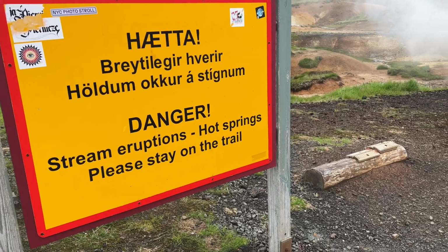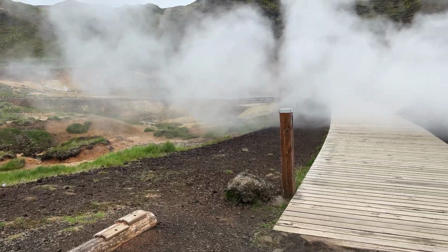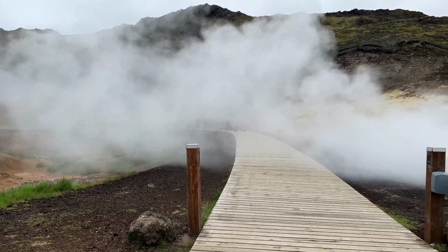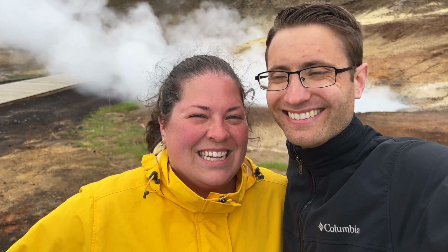We made it to the Seltun geothermal area on the Reykjanes Peninsula, and it's pretty cool looking. It's very different from all the surroundings. We've been driving through a lot of lava fields that have been grown over with moss, which is pretty cool. And right now, we're gonna wander through some boiling hot springs and rivers, it looks like. Ooh, fun. I'm preparing myself for the smell of sulfur. Smells great. It's already just a wonderful smell, but I think it's gonna get worse when we walk through the steam. Let's go check it out.